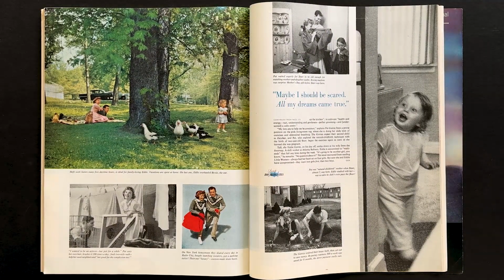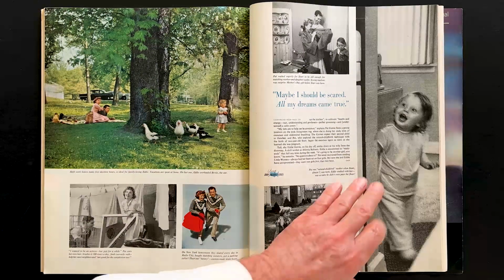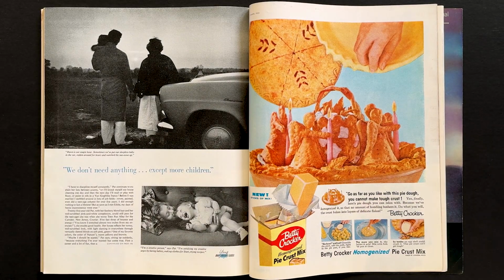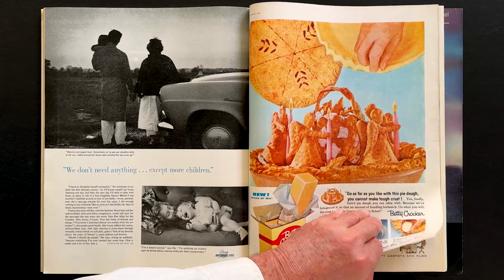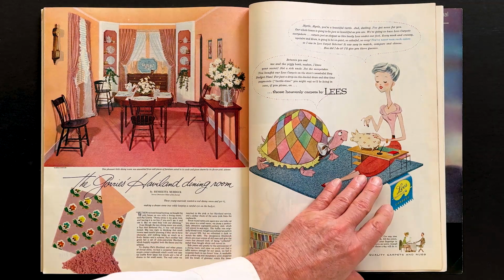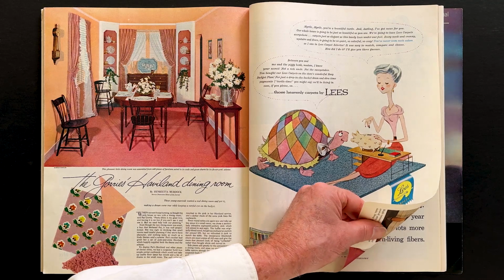And here's some business going on under a tree, and I couldn't care less. So maybe I should be scared all my dreams came true. Yeah, I don't care about that either. We don't need anything except more children. Oh, yeah, sure, okay. Betty Crocker is at it again, making homogenized pie crust mixes. And here's somebody's dining room. Well, great. And here's an ad for Those Heavenly Carpets by Lee's.